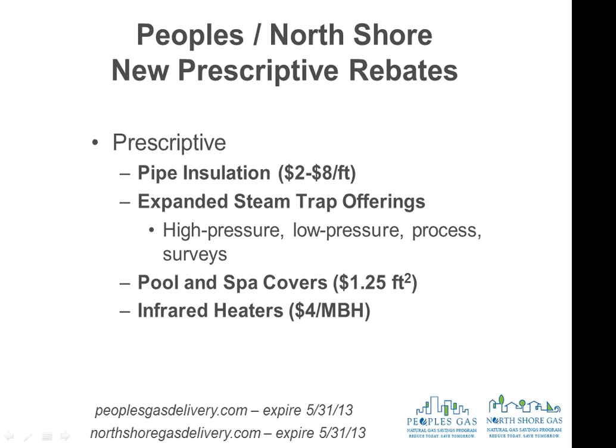So Peoples and North Shore Gas, once again, Peoples serves Chicago. North Shore serves the east side of Lake County plus a little bit of Cook County. I have these two grouped together again because they are owned by the same parent company and the programs are actually identical in this case, and they have the same application form. So it is basically the same program. Peoples and North Shore are both part of Integrys.